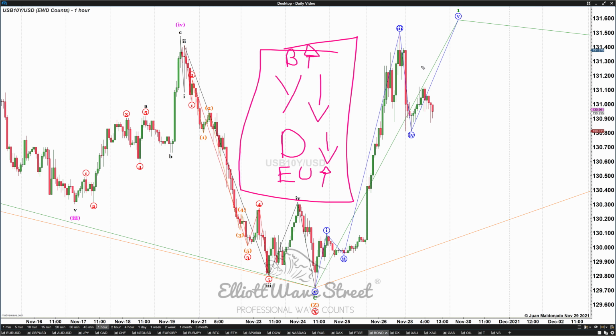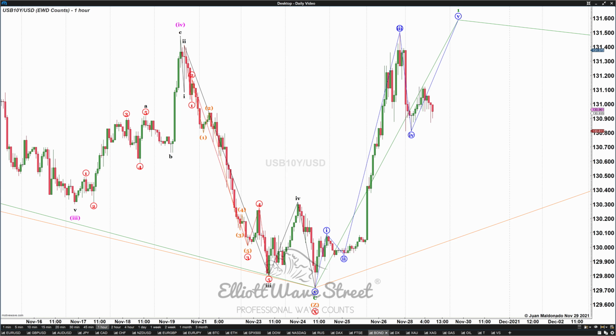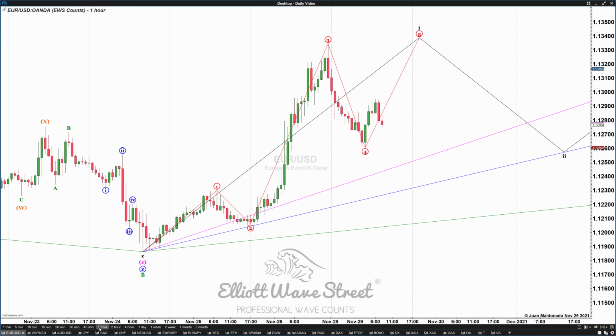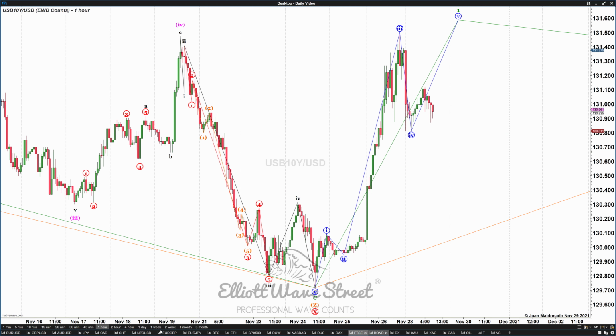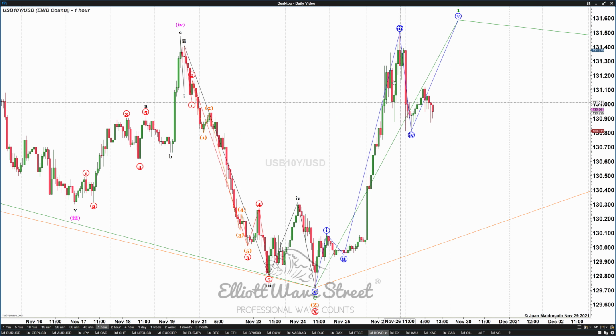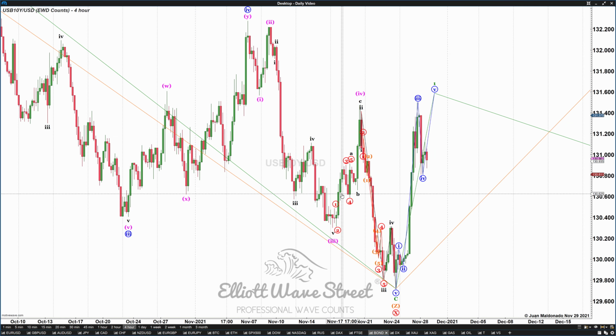So if that's true, let's have a look at this chart. Let's compare the 10-year bond with the euro. Ta-da! Let's go to the hourly chart so we can see the pattern better. So here and here, right? It's exactly the same impulse, looking for exactly the same validation.